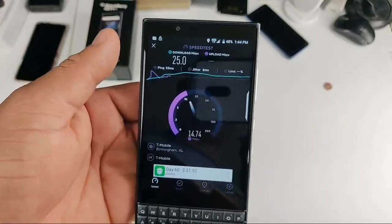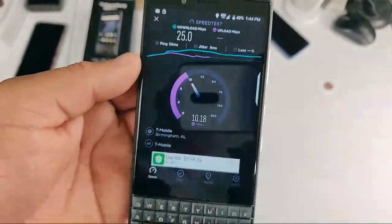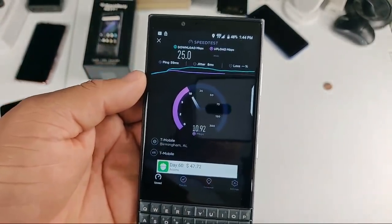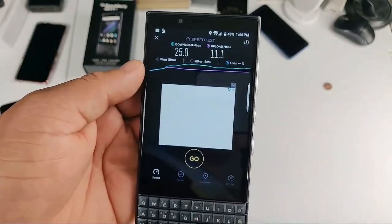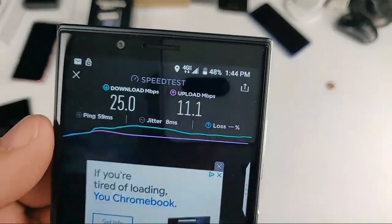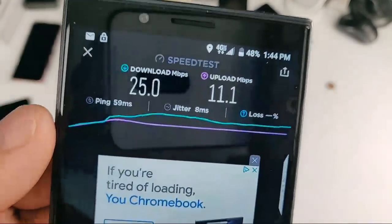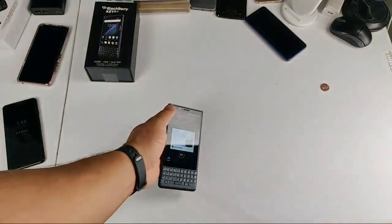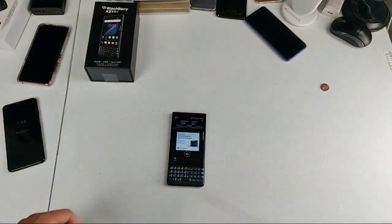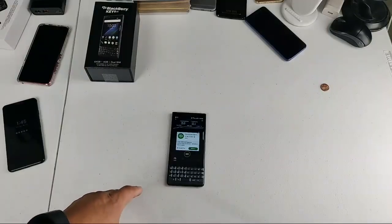Battery life here on the Key2 is pretty good. I haven't put this phone on the charger since yesterday, and I'm at 48%. So yes, I'm getting almost 2 days of battery life on the Key2. So that's good. All right, so here we go. We got 25 down, 11 up on the T-Mobile network here. It pinged at 59 milliseconds. So there you go as far as the speed test here on the Key2. Okay, so no band 71. That's the new band. Okay, I see what you're saying there.